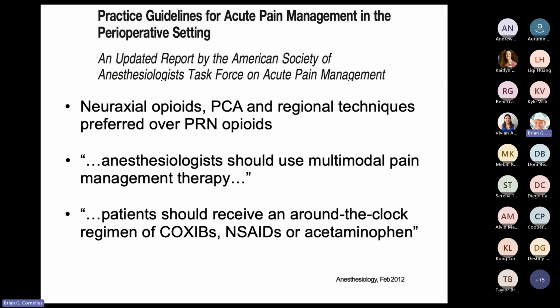This just kind of highlights what I was talking about, but I think the most important thing for you to think about is this bottom sentence. Patients really need to receive an around-the-clock regimen of COX inhibitors, NSAIDs, or Tylenol. We have this habit of not doing consistent pain management and just letting the patient drive it. So we'll let them be in pain, then we'll have them ask for opioids. If we give patients 24 hours of these medications, NSAIDs, Tylenol, skeletal muscle relaxants, COX inhibitors, all these sorts of things really provide them with a lot better pain coverage than making them hurt and then ask for an opioid.